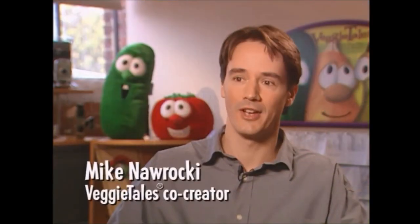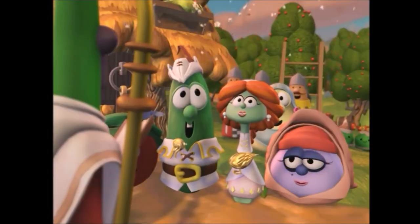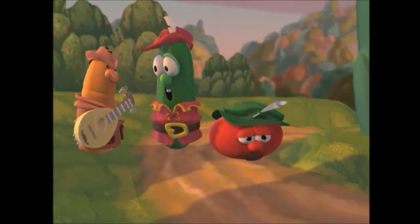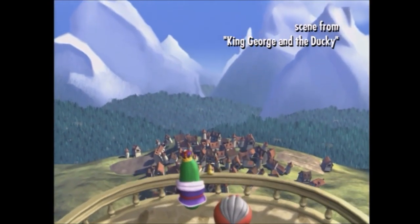I have a 6-year-old daughter who just loves princess stories, and so I thought it'd be really neat to do a princess story out of the Bible. And the story of Ruth is a wonderful story. It's a love story. It's a story about devotion to your family. And so we decided to do it as a prequel to King George and the Ducky, and set it in the King George and the Ducky world.